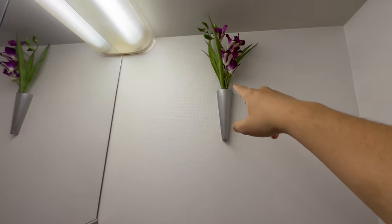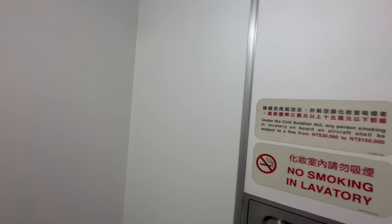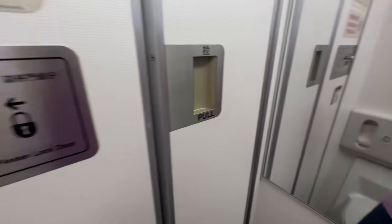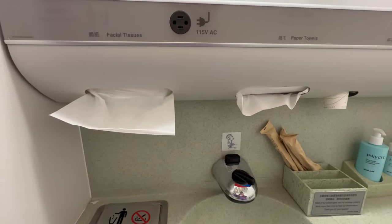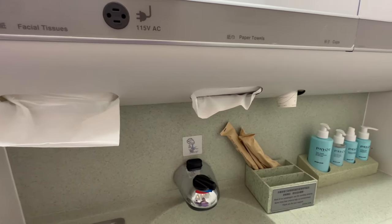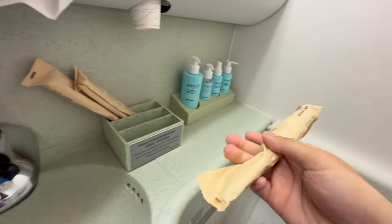One of my favorite features inside this lavatory are these flowers. It does provide some liveliness inside, which I absolutely like how EVA was able to include. I sure love the addition of flowers on some cabins. As for the rest, you got the sink, trash bin, paper towel and tissue holder, and cup holder. You also got some toothbrushes to use if ever you're about to start your day.